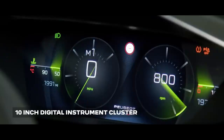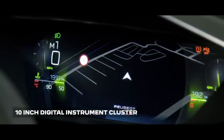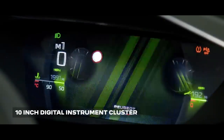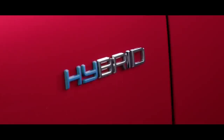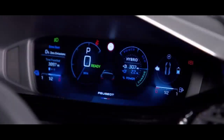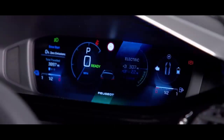The 10-inch digital screen is fully customizable with several display modes so you can choose which information you see, for example navigation or driving aids. In plug-in hybrid versions, you'll be able to see the charging status of your vehicle here when it's plugged in, your remaining pure electric driving range and the current mix of energy you're using if you're driving in hybrid mode.